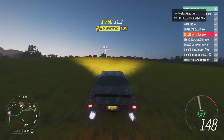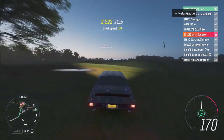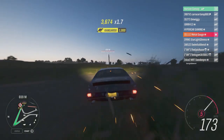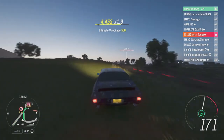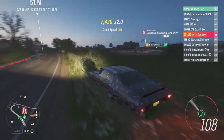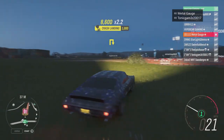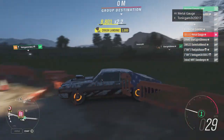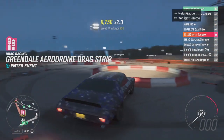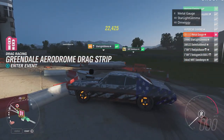Oh, okay. I see so many little green dots. Okay. That's dumb. Oh, Starlight takes it by a centimeter, just pipping me to the post. Oh! Wait, who takes? Oh my lord! Oh man!